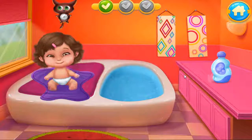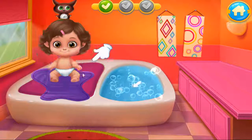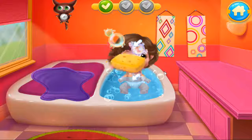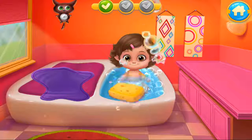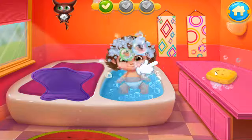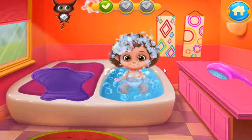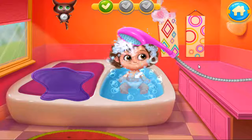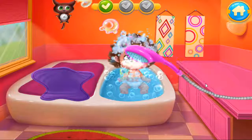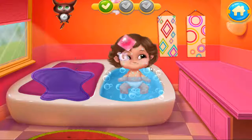Let's make some bubbles. Put the baby in the tub. Now use the sponge. Soap. Done! Let's get the baby out.